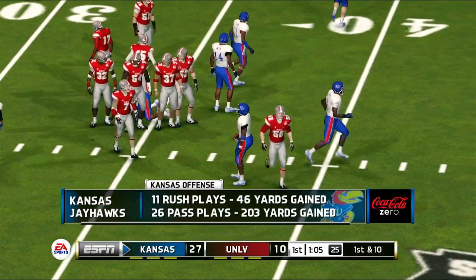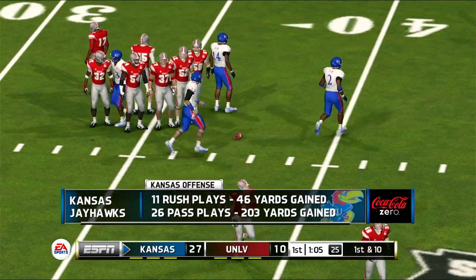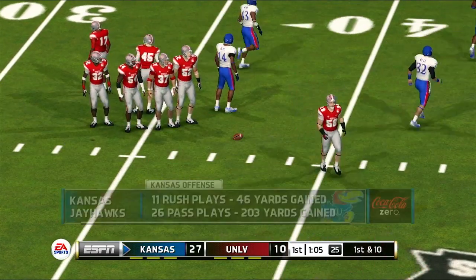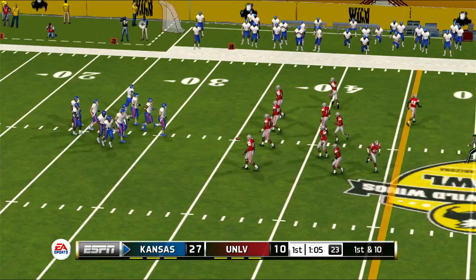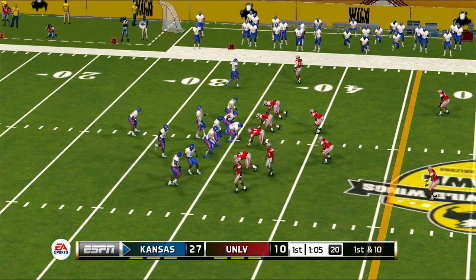Jayhawks are parlaying some of those big plays into the lead here in the first. Well, it's nice to see explosion plays for this offense. They've done a really good job of executing, finding some of the one-on-one opportunities and taking advantage of them. So we're just about ready to return to action.